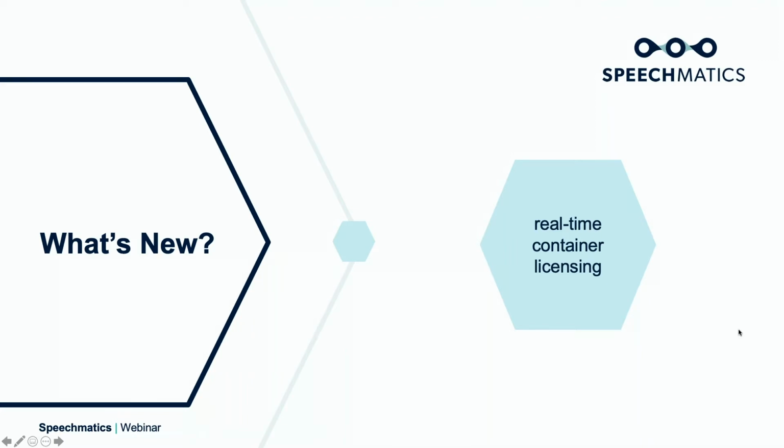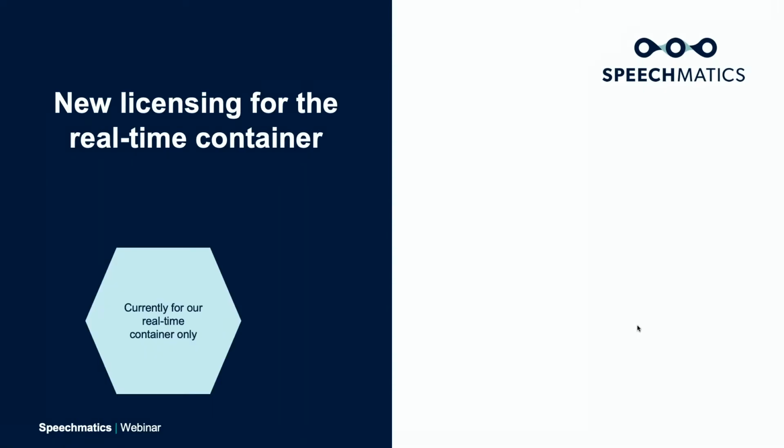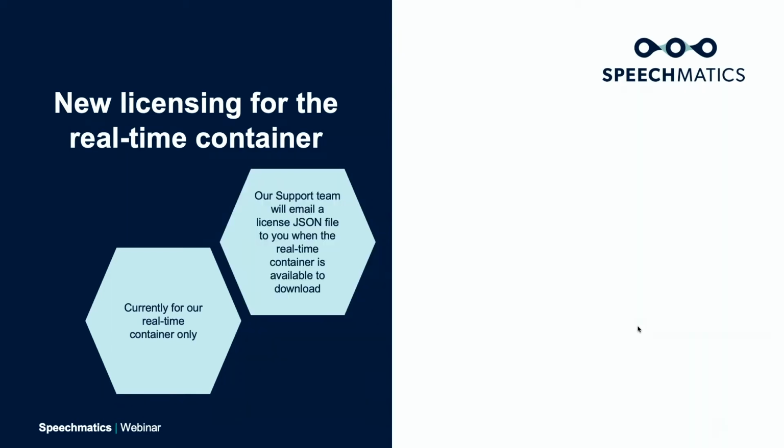The next product that we're talking through is the licensing on the real-time container, and we've got a new license file which I'm going to demonstrate shortly. When you start to use the real-time container, our support team will send you a license file in a JSON format. This file works in conjunction with the container and is required to begin transcription. Currently, it's for the real-time container only. As mentioned, the support team will email you this file, which is required to begin transcription.